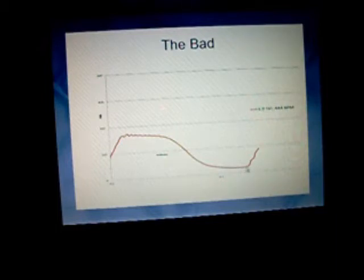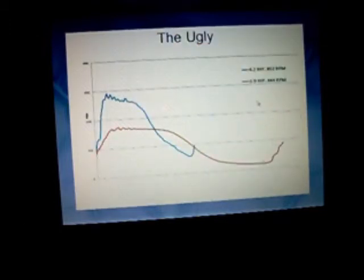It is not that bad, because you'll notice this is PSIA over here, so this is about 15 PSIA, so it is getting all the steam out before the next cycle starts coming in. So it's bad, but not that bad. This is where it gets ugly.